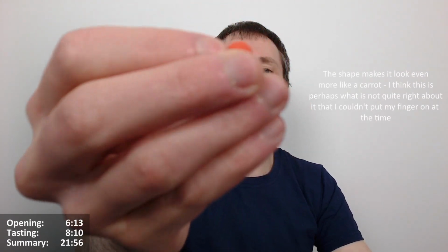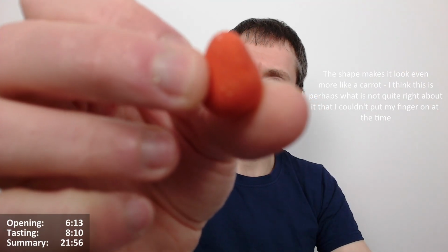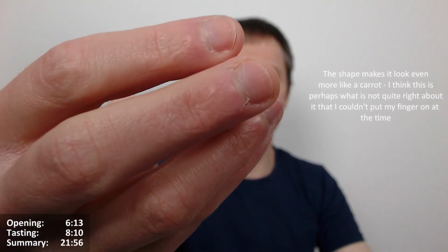Another great product. I love the crunch as well. Adds something a bit different to it. There's a bit too much colouring in it, I think you'd say. It does very much look like a carrot. Is an orange that orange? Maybe I've been a bit harsh. Maybe orange is really that sort of shade of orange.